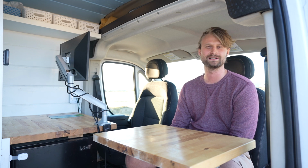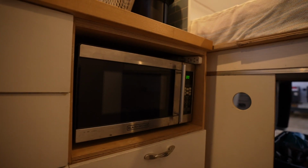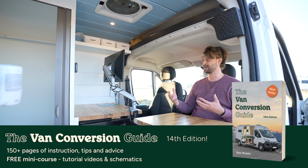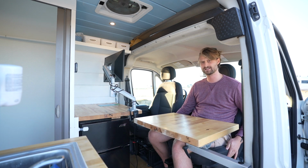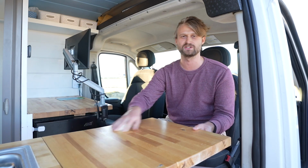I love nature and the van pretty much enables me to get out in nature more often and be comfortable while doing it. So since I went with the mid-length Ram ProMaster, I had limited space inside and I don't have any seating in the back, so I decided to get some swivel chairs and a lagoon table. The lagoon table can also swivel over to make an extended kitchen counter right there.